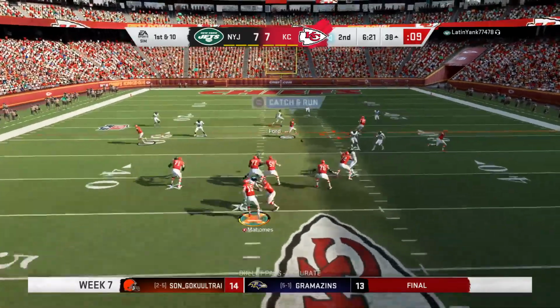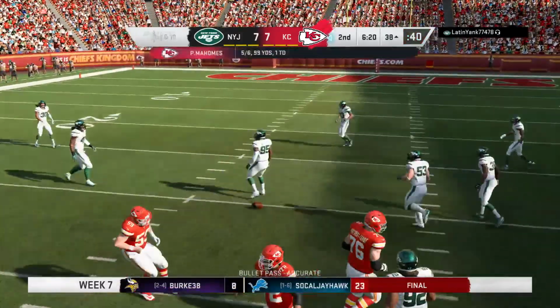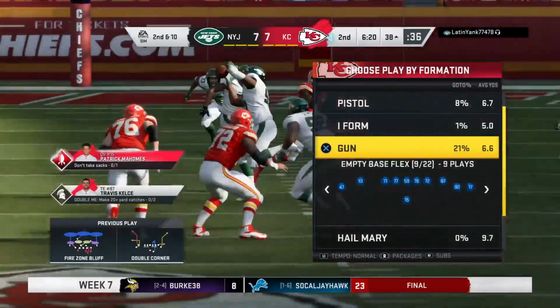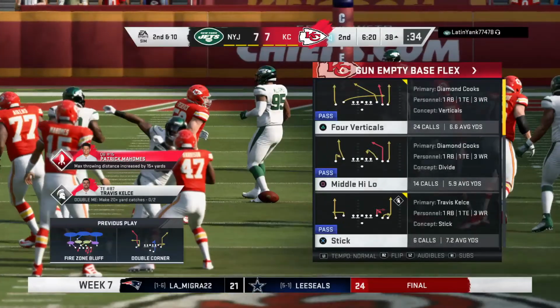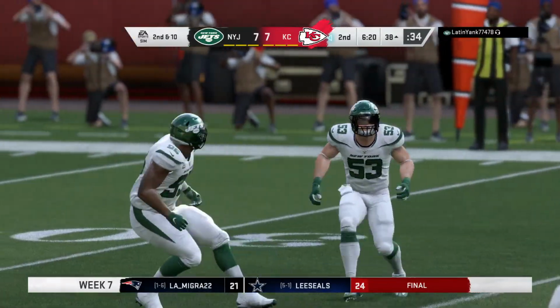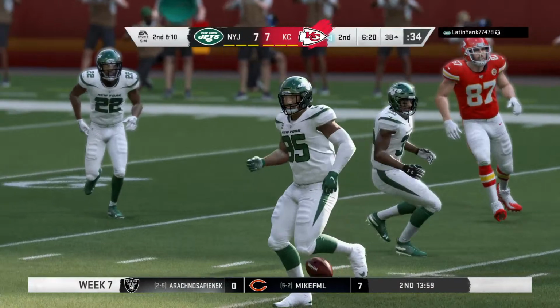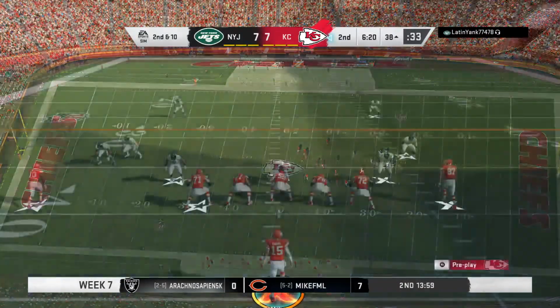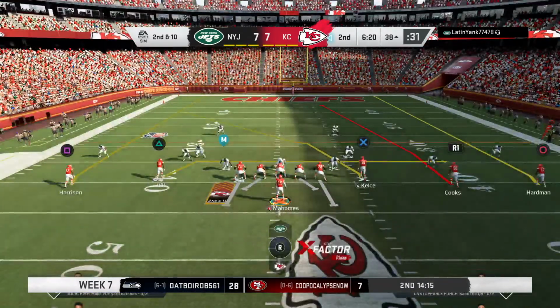From the gun, it's Mahomes. Oh, he can't hang on. That was a dream chance for any D lineman to possibly get a pick. But instead it falls down incomplete. Brings up second and 10. They work again from the 38 on second and 10.